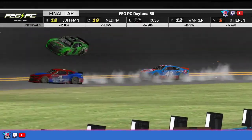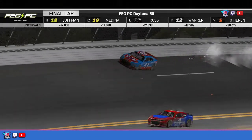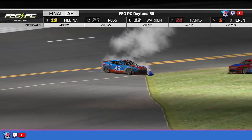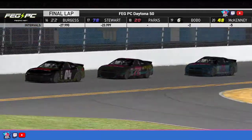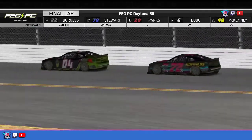The 43 machine, that's Armantes, goes around, takes a ride. They are crashing all over the place. Absolute carnage. Not seeing any yellow flags. They're gonna keep this thing green and run to the end. It looks like it's gonna be Matthew Lee for the win.